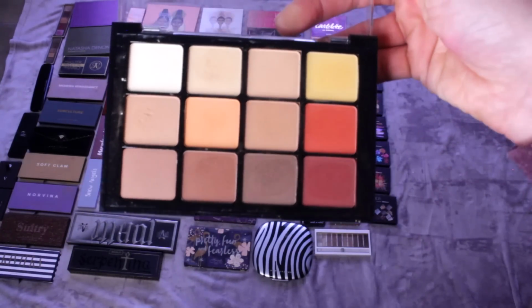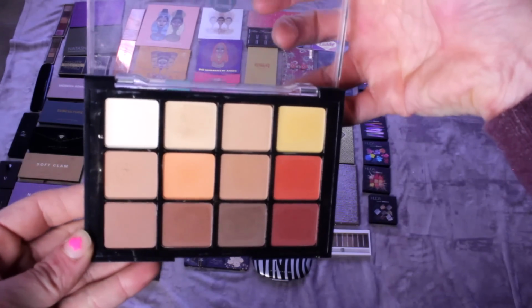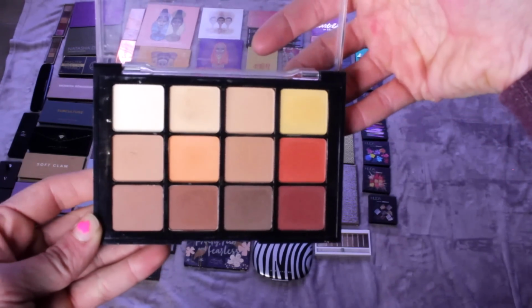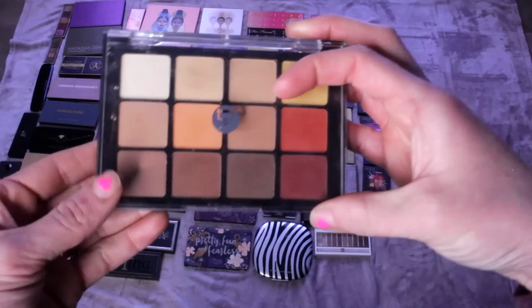So I don't think it's worth the $80 price tag still, and I kind of wish I had gone with the dark mattes over the warm neutral, but I still have been enjoying this. I had considered decluttering this for a while, and now I'm glad that I decided to keep it.